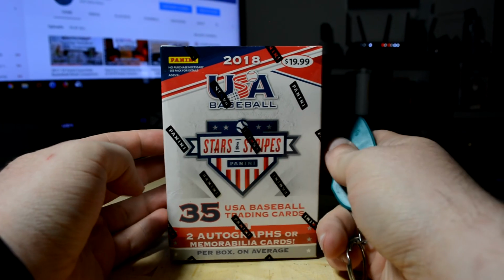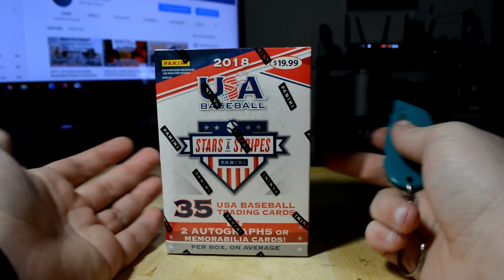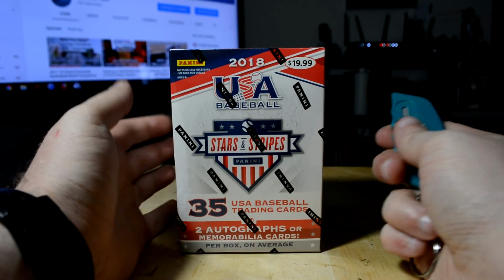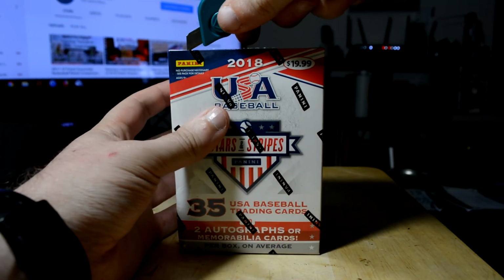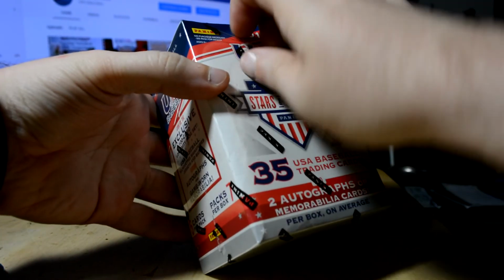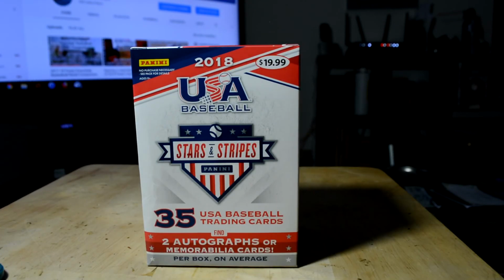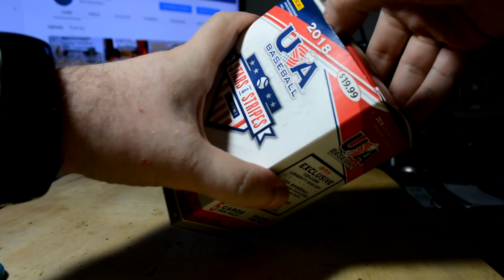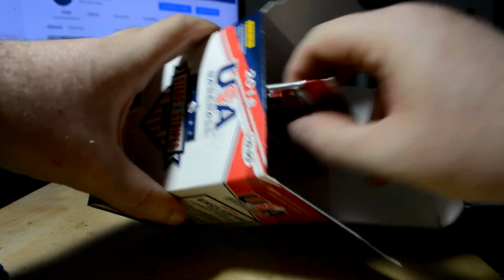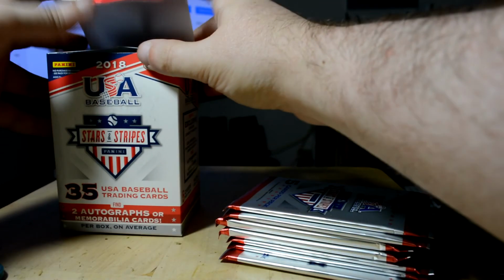I've been looking for this for a while. Finally, I ended up going to my local Fred Meyer, which I have not looked at for cards in a really long time, and they had a surprisingly good selection, including the first time I've seen this in probably a month or two. So I had to pick this up. I like this product. A lot of these people could end up being pretty good down the road.